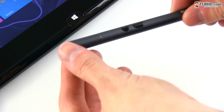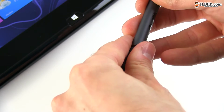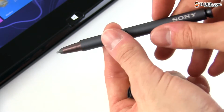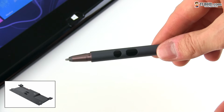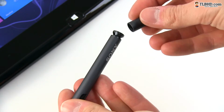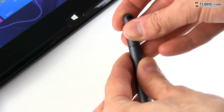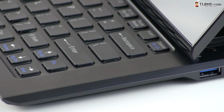The pen itself is made from metal and feels very solid in hand. It has a soft plastic tip and two buttons for various uses, but there are a couple of things I don't really like about it. First, there's no way to store the pen on the Vaio Duo 11 unless you buy the extended battery that comes with a special place for that. And second, there's no way to attach the cap to the other side of the pen when using it, so not only you might easily lose the pen, it's going to be a lot easier to lose the cap as well. Now that we covered the pen and the screen, let's actually have a look at the laptop itself.